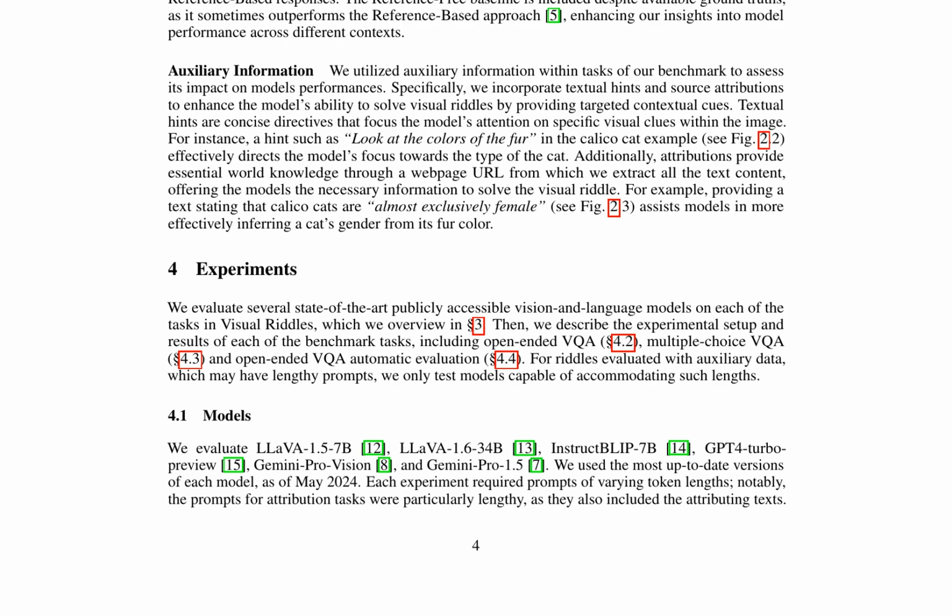Experiments are conducted using several state-of-the-art vision and language models, including LLaVA 1.5 7B, LLaVA 1.6 34B, InstructBLIP 7B, GPT-4 Turbo Preview, Gemini Pro Vision, and Gemini Pro 1.5. The results of each benchmark task provide insights into model performance across different contexts, highlighting strengths and weaknesses in visual reasoning, language understanding, and knowledge integration.